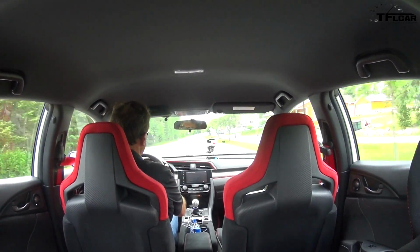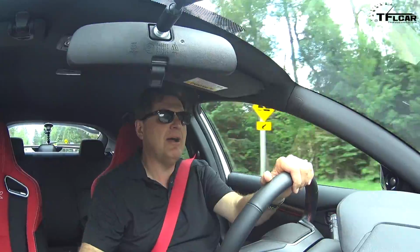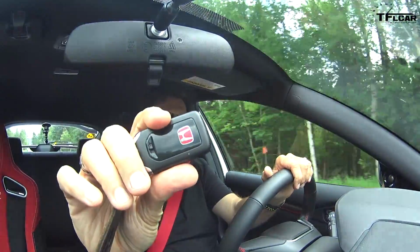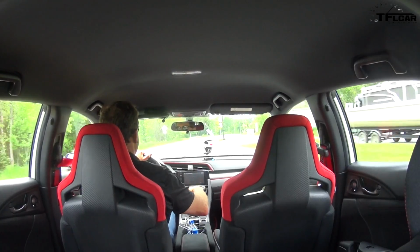This is the 5th generation Honda Civic to be a Type R. There have been other Type Rs. There's been an Accord, there's been an NSX, but this is the 5th generation Type R to be a Civic. And you can tell this is a Type R because this red Honda logo only goes on a Type R.